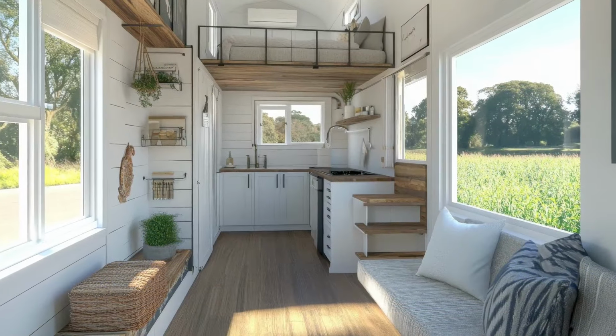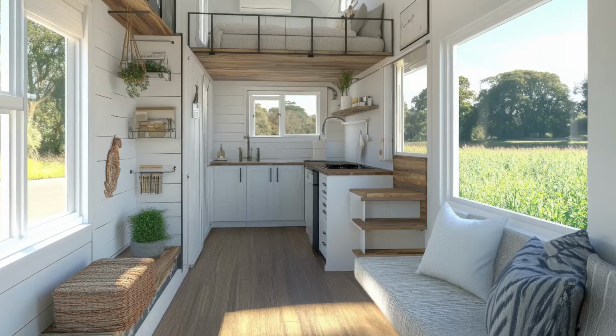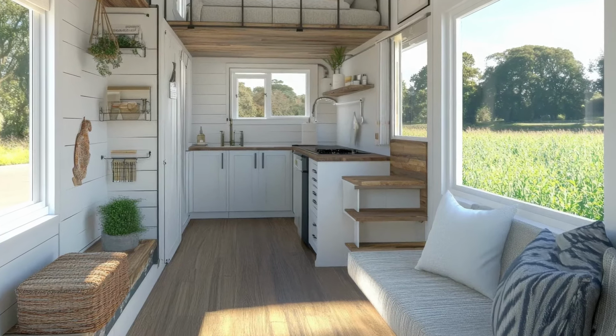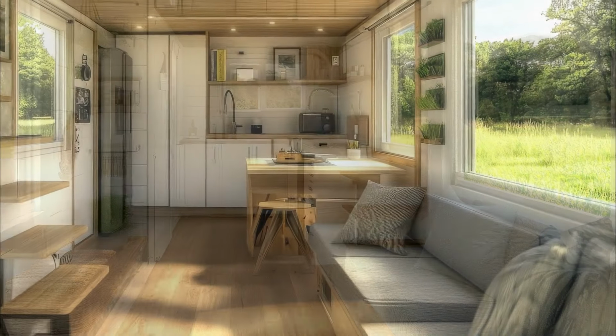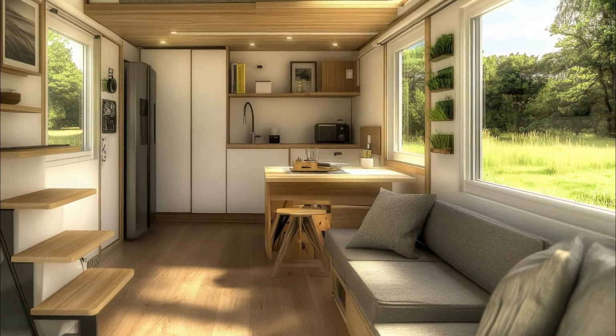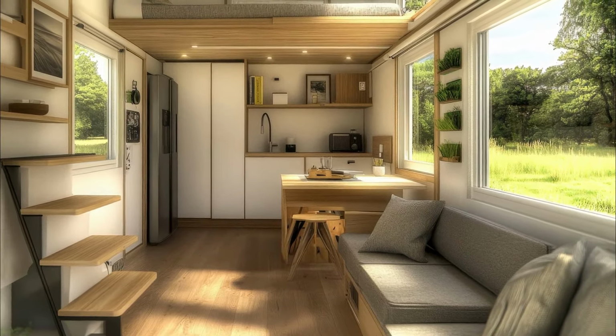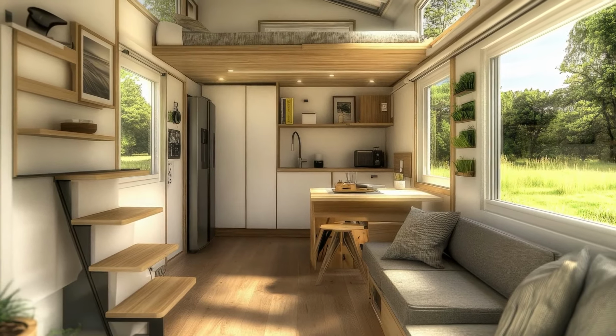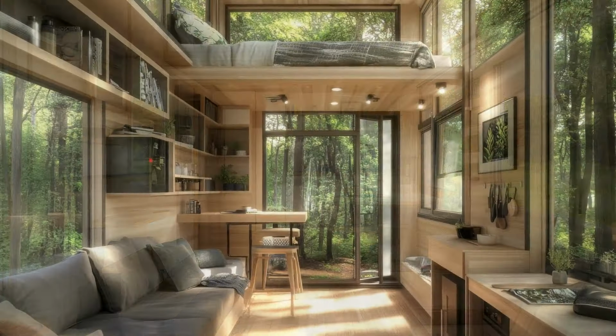The art of small space living. Tiny homes are becoming increasingly popular for their simplicity and efficiency. But what makes this tiny house stand out is the integration of an indoor garden space. Small space living doesn't mean giving up on luxury or nature. Instead, it invites creativity and smart design.